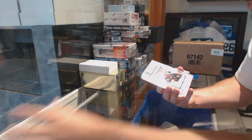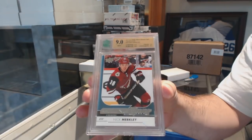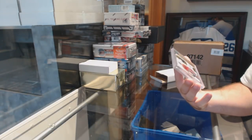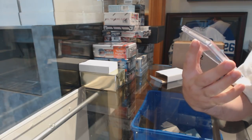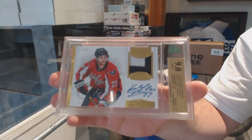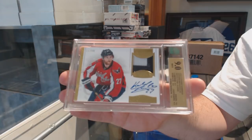For the Coyotes, we've got a graded 9 Young Guns of Nick Merkley. And we've got a graded 9 Dominion autograph patches number 299 of Carl Alsner for the Washington Capitals. That's pretty cool.